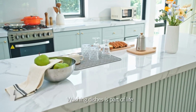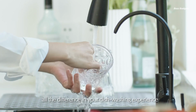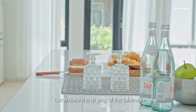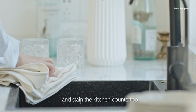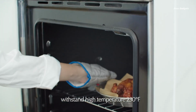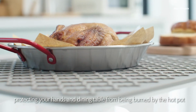Elevate your kitchen decor with AMOAMI's stylish and functional silicone drying mats. The elegant designs transform these practical mats into beautiful countertop accents that showcase your refined taste. Crafted with thick, textured, and reversible silicone, these drying pads provide excellent support and drainage for dishes, bowls, cups, and racks. The raised surface promotes airflow for faster drying while preventing items from collapsing.